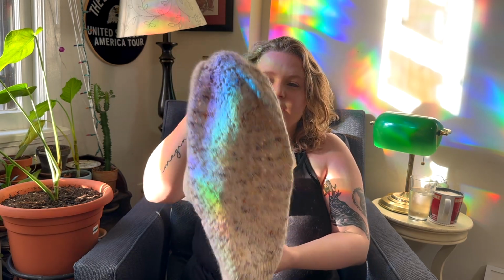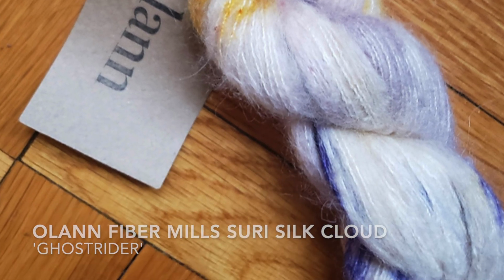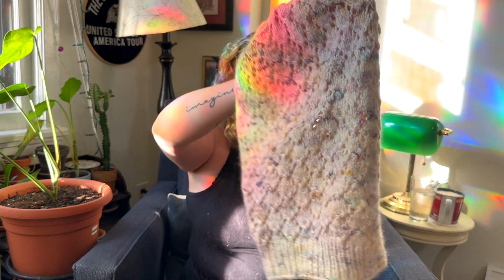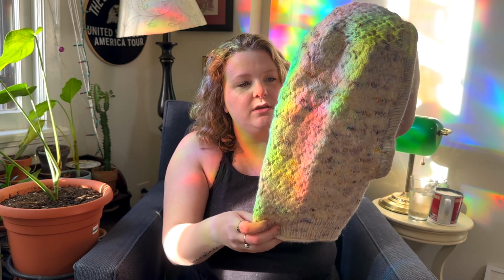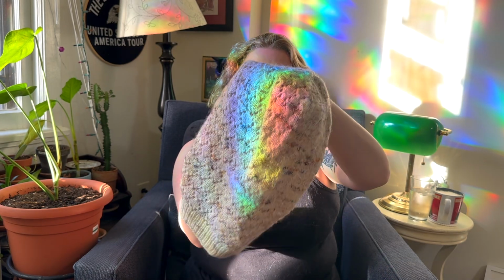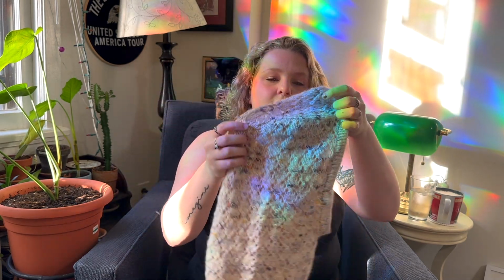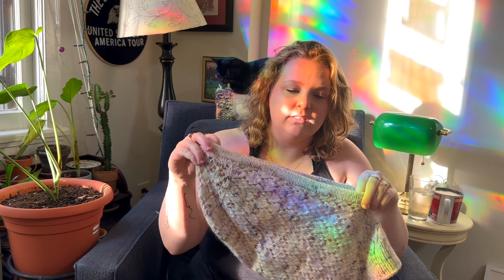The yarn that I used is Olann Fiber Mills Suri, which sadly they are no longer hand dyeing yarn, but look at these beautiful colors. I think you can see them, all the little rainbow flecks against the white. It's so cute. This is one of the first times I used Suri, and I was so happy with it. You can see the drape of this project is amazing. And the white yarn is an undyed merino cone that I got at Maryland Alpaca Festival.